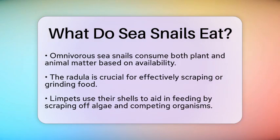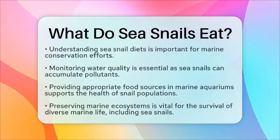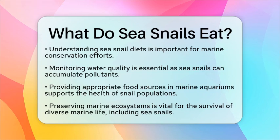Understanding what sea snails eat is important for marine conservation efforts. By knowing their dietary habits, we can better manage ecosystems and ensure the health of snail populations. For example, sea snails can accumulate pollutants from their environment, which highlights the need for monitoring water quality. Protecting these creatures is vital for the overall health of marine life.